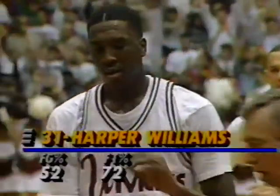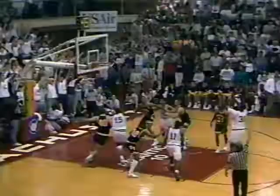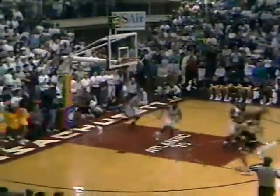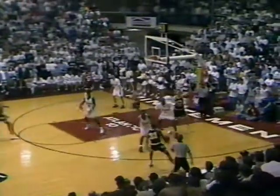Williams, a junior from Bridgeport, Connecticut. He was the first UMass player ever to be selected the Atlantic 10 Player of the Year. He now has 10 of the 26 points, and UMass leads by 19.